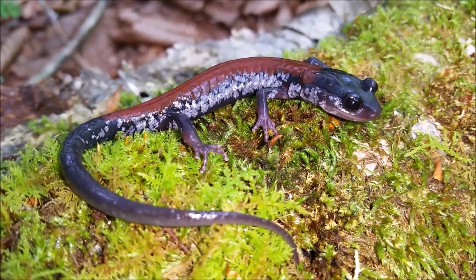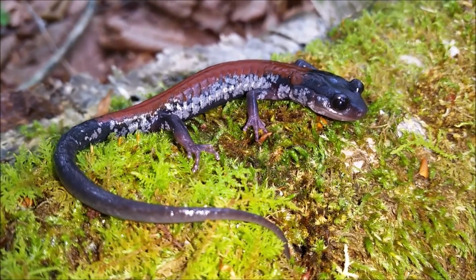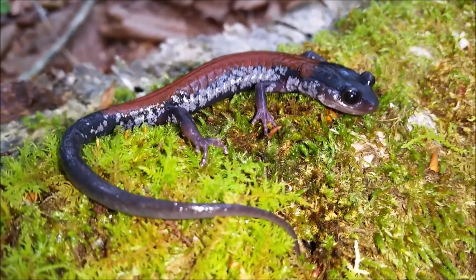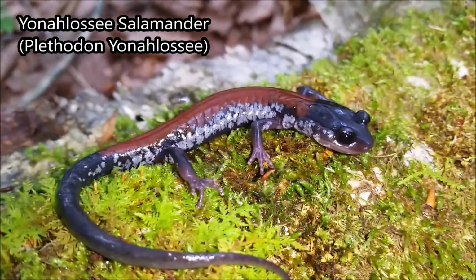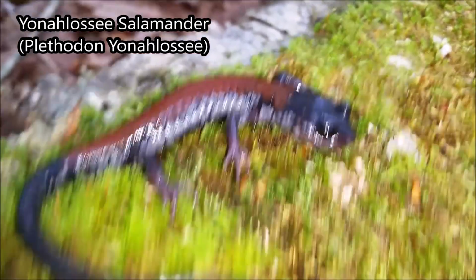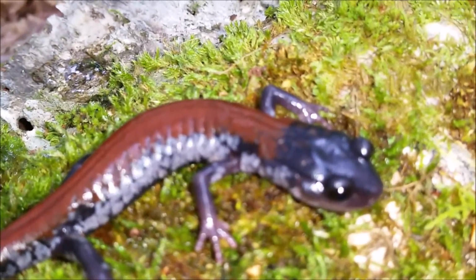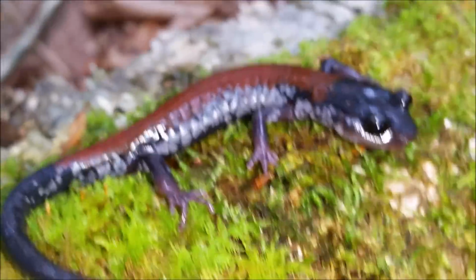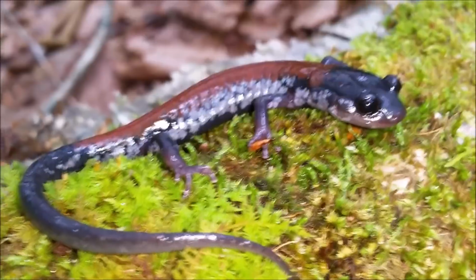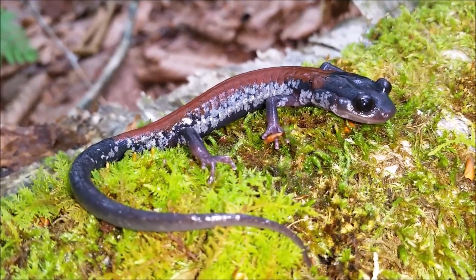So I did not see any other timber rattlesnakes in that rock pile where I was hiking earlier, but on the way down the mountain I decided to flip some logs, and the first log I flipped had this beautiful little Yonahlossee salamander. Now if you notice, this is a darker individual. It has a lot of black on its head, and the red stripe is more of a darker maroon kind of red. Just a really clean looking salamander. But I'm probably going to call it a day here.